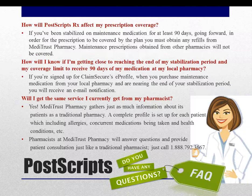How will Postscripts affect my prescription coverage? If you have been stabilized on maintenance medication for at least 90 days, going forward, in order for the prescription to be covered by your plan, you must obtain any refills from MediTrust Pharmacy. Maintenance prescriptions obtained from other pharmacies will not be covered. Your other coverage will not be affected by this.